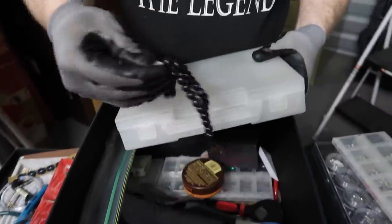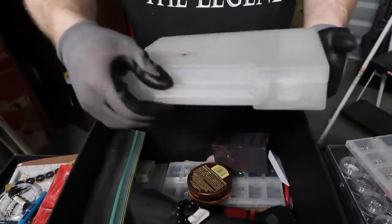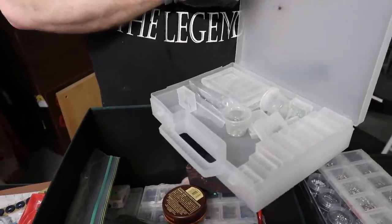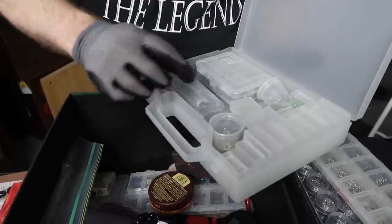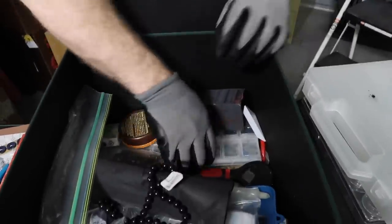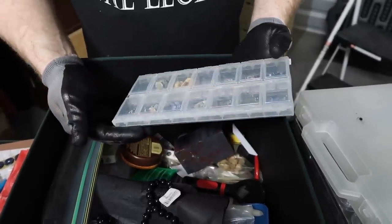Wow, this whole thing's cool. They wanted $7 just for this one. And I've done jewelry making before, guys. I'm not afraid to say that. And it gets expensive. It gets really expensive for jewelry making. Somebody that does jewelry would love something like this. Mm-hmm. You see?